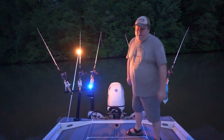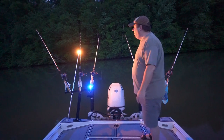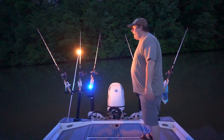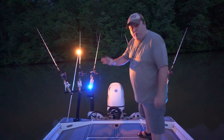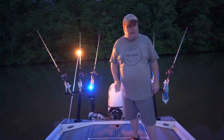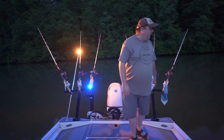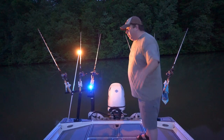All right, I've been here for a good amount of time and just a nibble here and there. No takedowns, no flatheads yet, and thankfully no snapping turtles yet. I think I'm going to go ahead and move to another spot before it gets too dark for me to see where I'm going. Although right now, it is pretty dark. It's a lot darker than what you guys see on the camera right now.